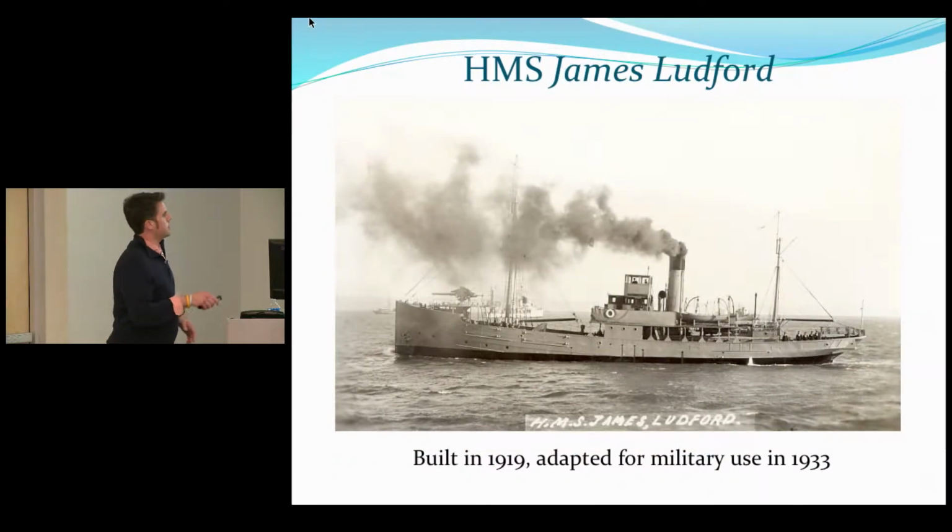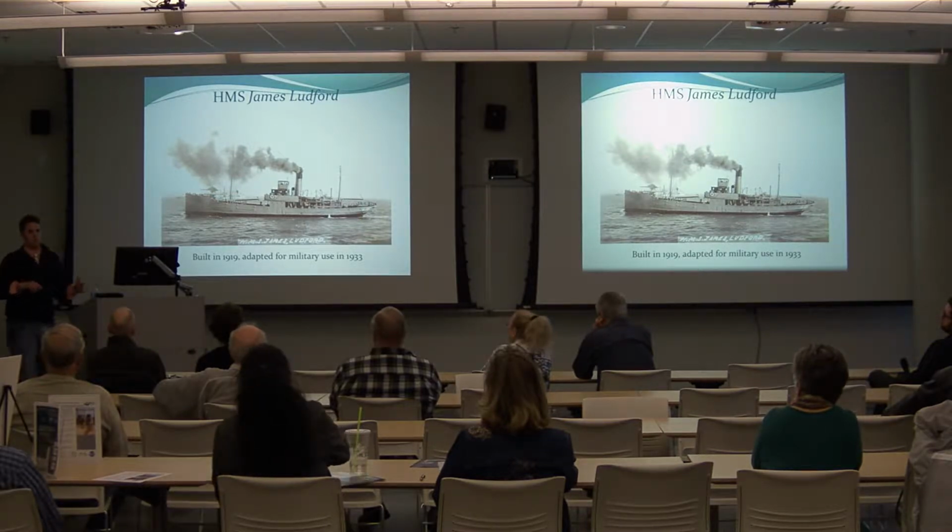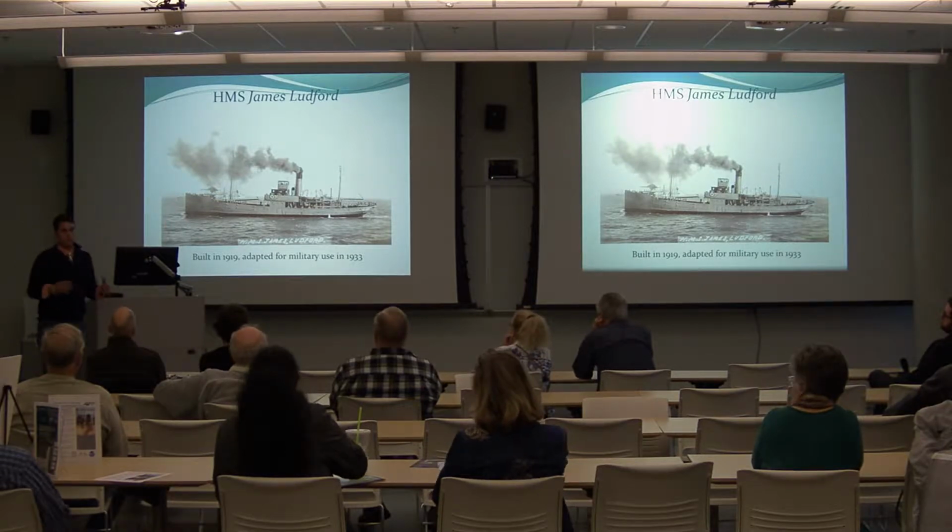And in this image here, the conversions were relatively simple in nature. You add a deck gun at the bow, and there's no depth charges here at the stern, but that would be your second source of armament in converting these commercial vessels for military use.